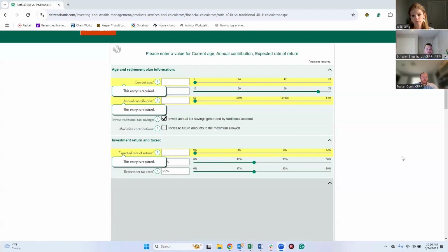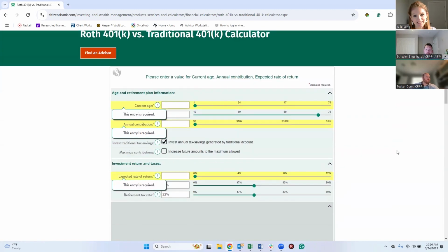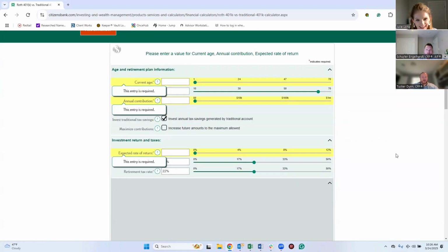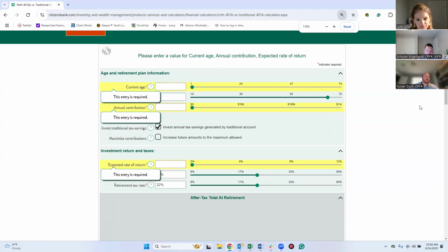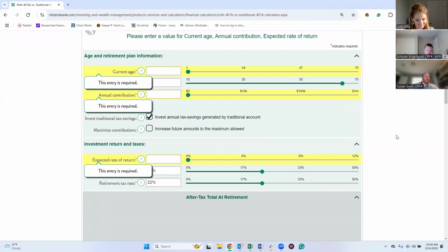So can you guys see my screen okay? Can you make it bigger? Absolutely. I'm not sure, I think I can. See in the top right. Control plus. There we go. Oh, wow. Look at that. There we go. Technology.